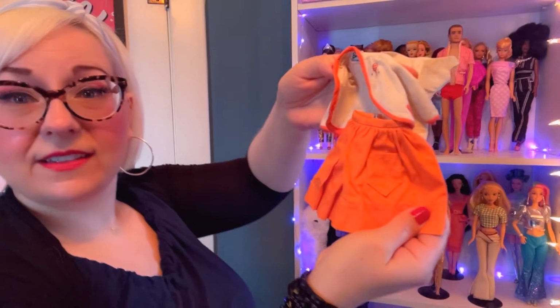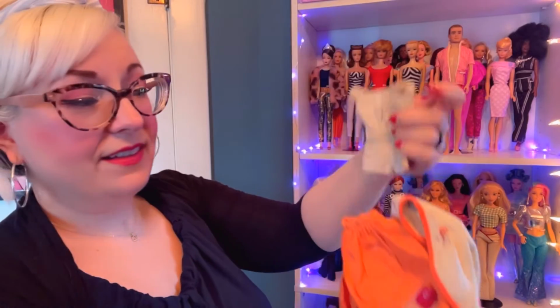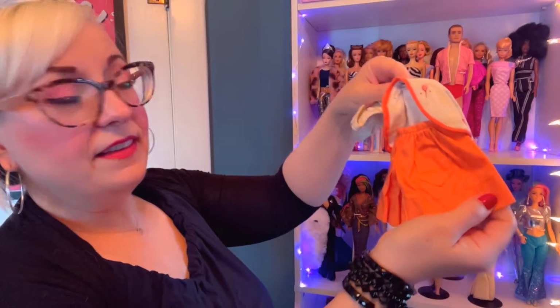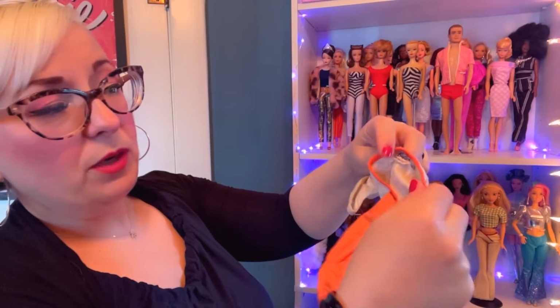And then look at this cute little tennis outfit. And I'm pretty sure that this goes underneath it. Isn't that adorable? Yeah, all Barbie original stuff.